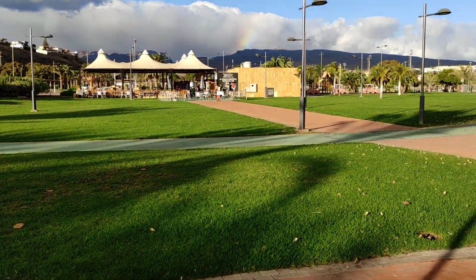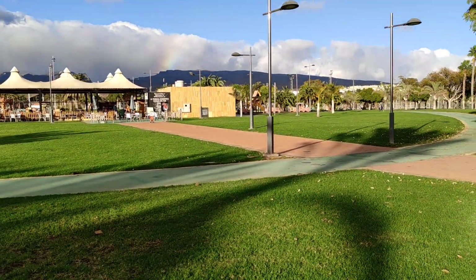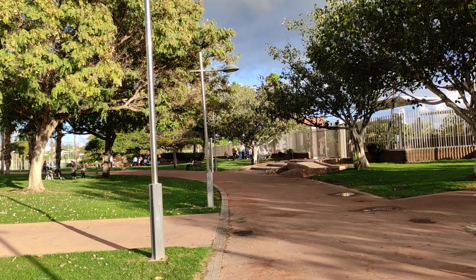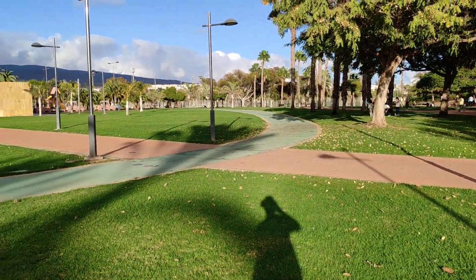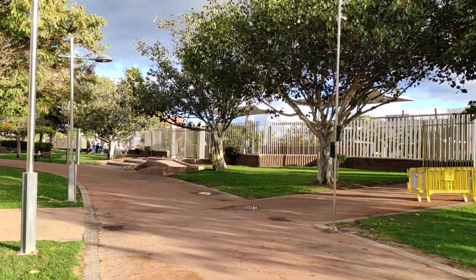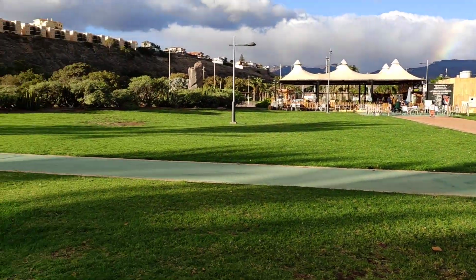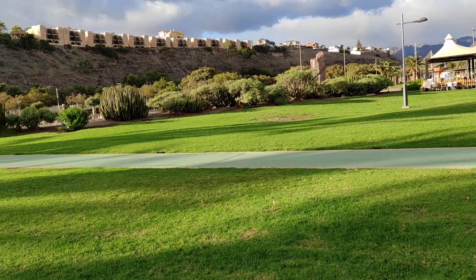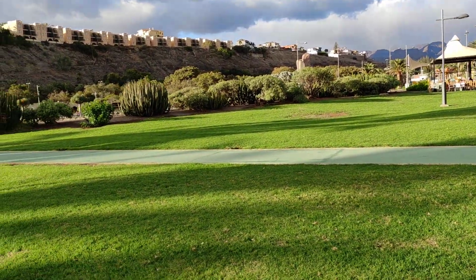Well, if you look at the park, it's not really meant to be an arboretum. There are mostly huge amounts of the same trees. Over there, a lot of Washingtonia, other palms also planted in groups. Lots and lots of those figs here. Well, here's some native Canary Island flora. So yeah, not really an arboretum-like park.